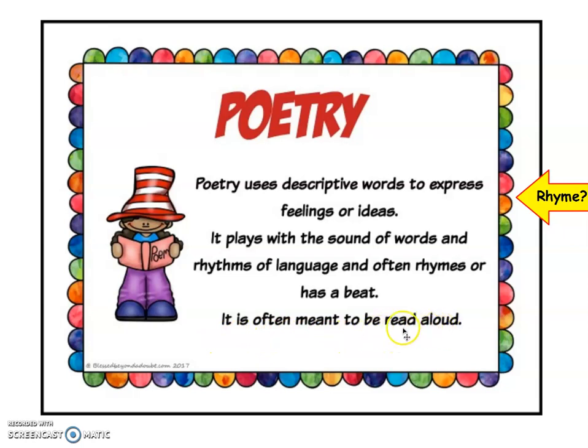And what I love about this statement, it's often meant to be read aloud, is there's a really catchy sort of rhythm and beat to it, but you can also think about music and songs, okay? A lot of songs really are poems. So when you think about song artists that are trying to come up with lyrics, really what they're doing is they're writing poems, okay? So just keep that in mind. I think that's pretty cool.